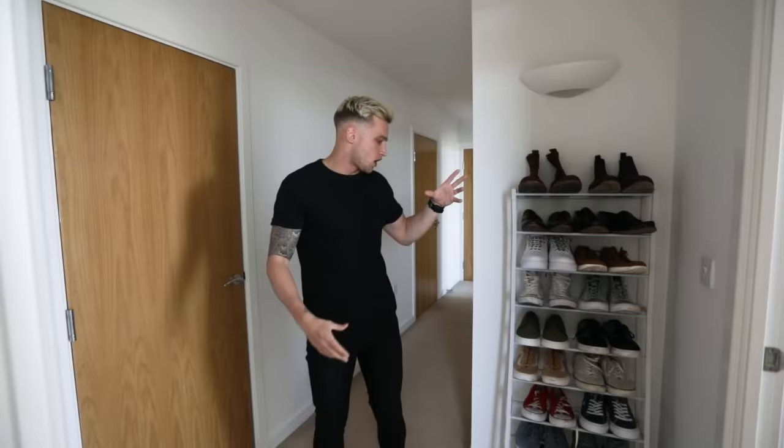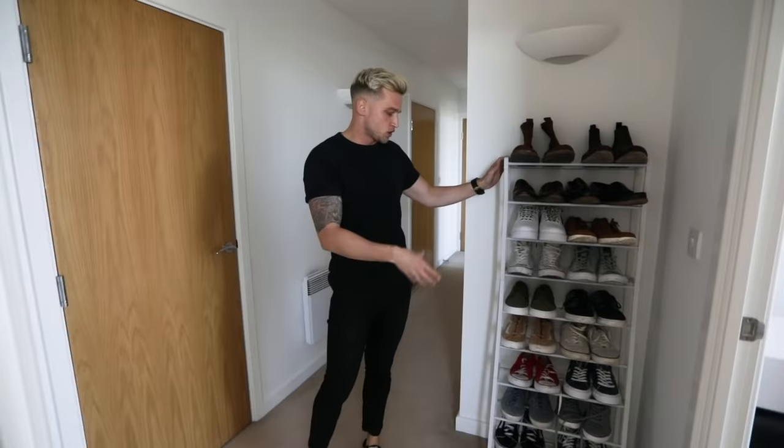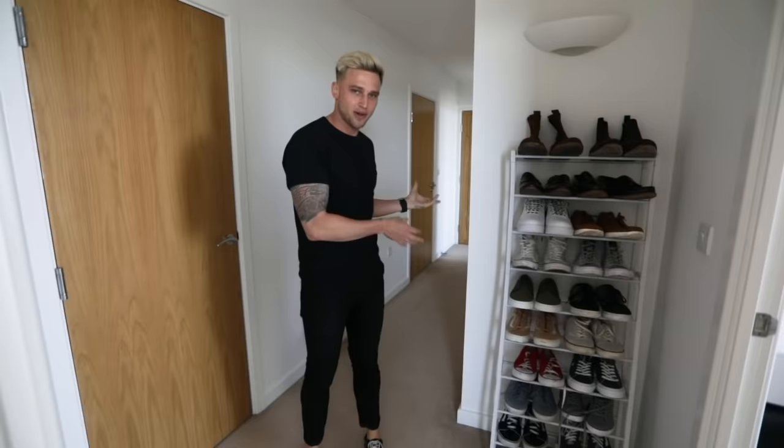We've got the hallway, which I think is a really good space. Everyone thinks the flat is quite big because of how split up everything is, which is great. Again, using space up, shoe rack. I don't know how long this is going to stay because my feet do smell. So when I'm wearing these, it might smell the whole flat out. So we shall see how long this stays here for.